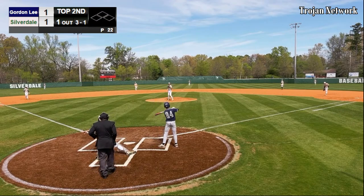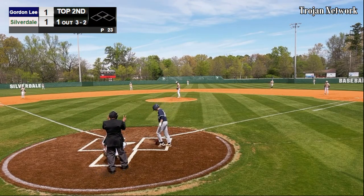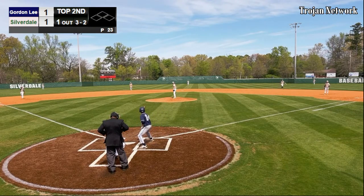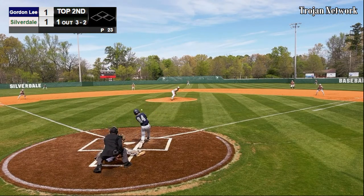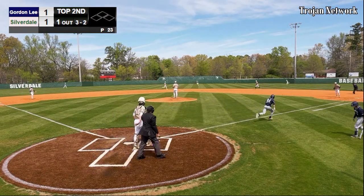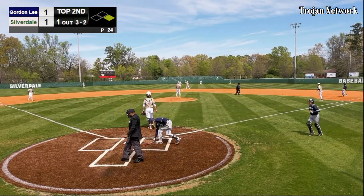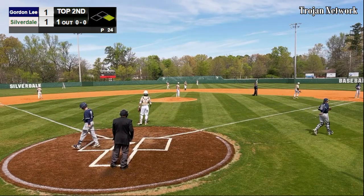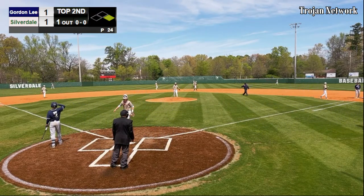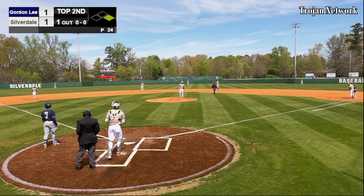Fastball catches the upper part. Strike two. Fastball lined in the center field, falling down, and it drops right in front of the center fielder. So Brady Little on with a single. That'll bring up Atkin Finch. Up for the Trojans, third baseman, number 7, Atkin Finch.